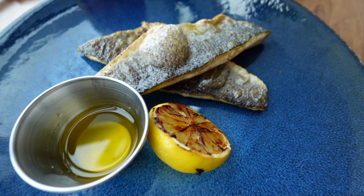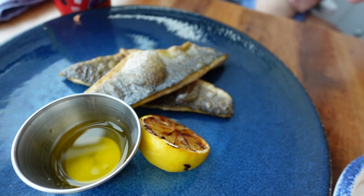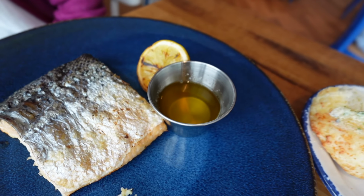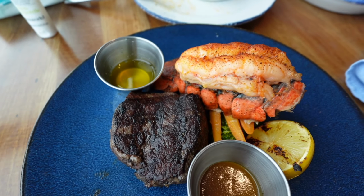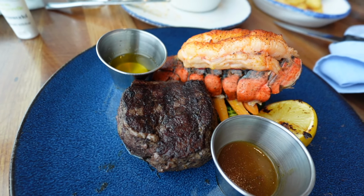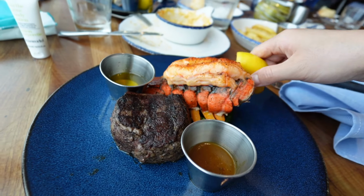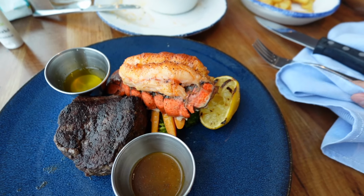Here is the branzino with a little bit of lemon. They don't come with size, I have to order the size. Looks like they pre-fried the skin crispy. We got the salmon with lemon on the side, a little bit of the butter sauce on the side. And of course I got the surf and turf, which is steak, cooked medium, and the lobster, lemon on the side. Now two sauces. I think this is the steak sauce and this is the butter sauce for lobster.